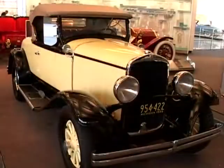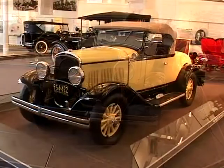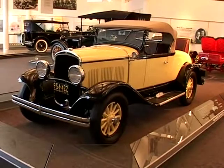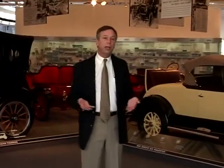But in any case, the DeSoto and the Plymouth were both extremely successful. Now, consider what Walter Chrysler had done. A man who most Americans had never heard from before 1924 introduced a revolutionary car in 1925.